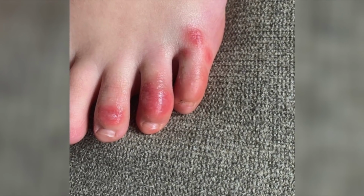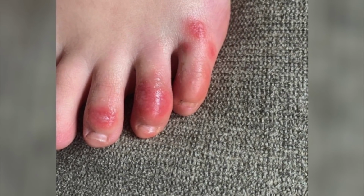These young patients, who are usually children or young adults, are showing up with blisters or red spots on their toes or even their fingers. And sometimes they're itchy, sometimes they're not itchy. And right now, because not enough have been documented or biopsied, it's unsure exactly what the cause is of these lesions.